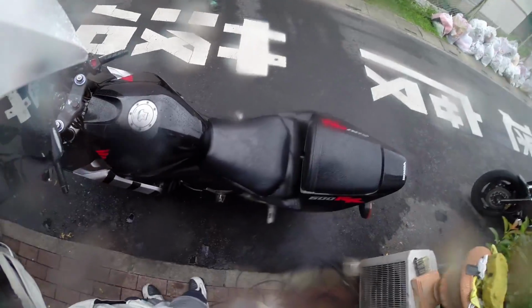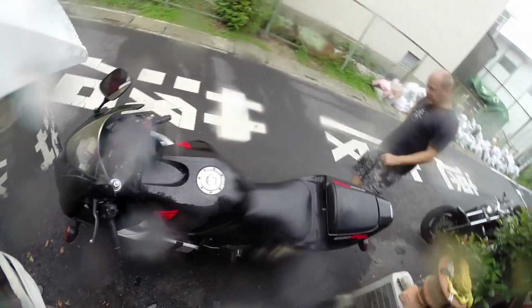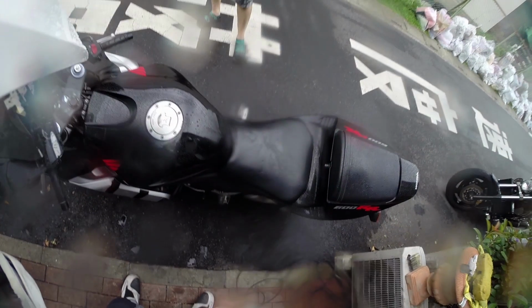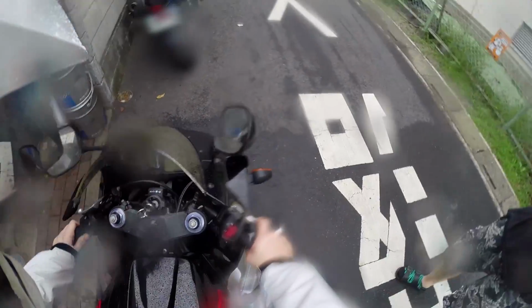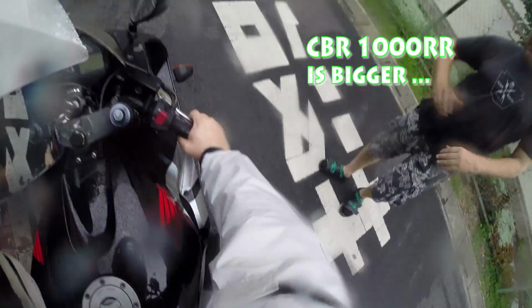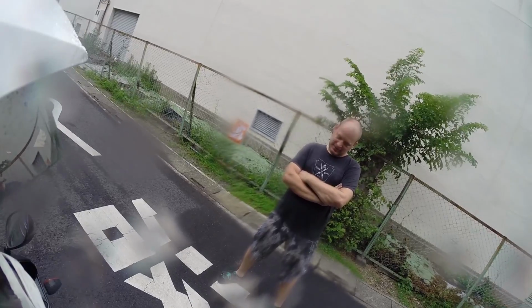So, CBR 600RR. Broken to bits though. The rear footpeg, is that stuck too? Yeah, it's missing a footpeg outside as well. Oh, I forgot to mention. I think I sat on a liter one. It's bigger, the 1,000 is bigger. The 600 is a lot smaller from the size.